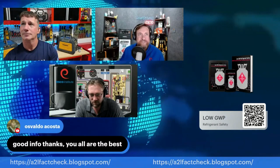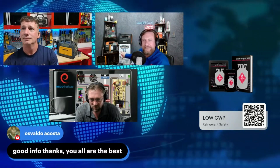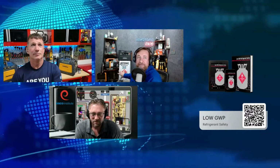So in an A2L system, this is highly flammable. This A2L is mildly flammable, big difference. But even at that, inside a refrigeration system, there should not be oxygen. If we pull the proper vacuum, dehydrate the system, get all the moisture, everything out of there, there should be no way for this to have a flame, even if it was highly flammable.